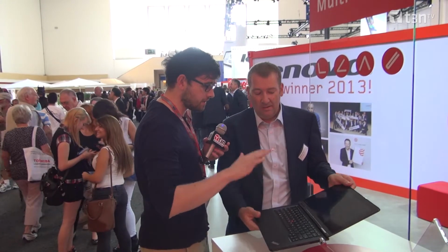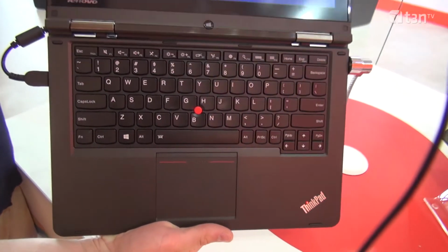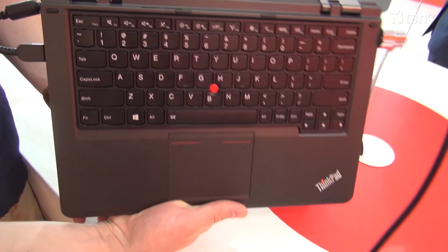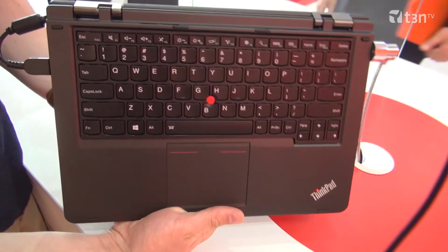Cool. You also put a mechanism in there to lock down the keys, right? Yeah, on the Yogas, the consumer ones, there's a software switch which switches off the keys, but on this one, to make it more rugged, as you turn it over, there's a mechanical lock. So the keyboard actually lifts up, locks the keys, and they're physically locked in place. So again, this makes it more robust, and it makes it last a lot longer.